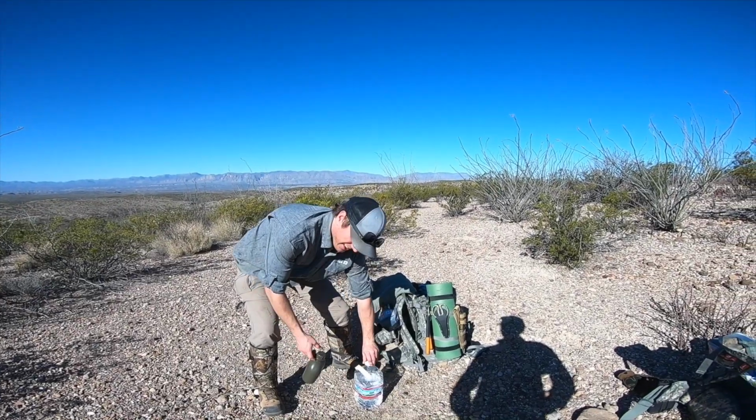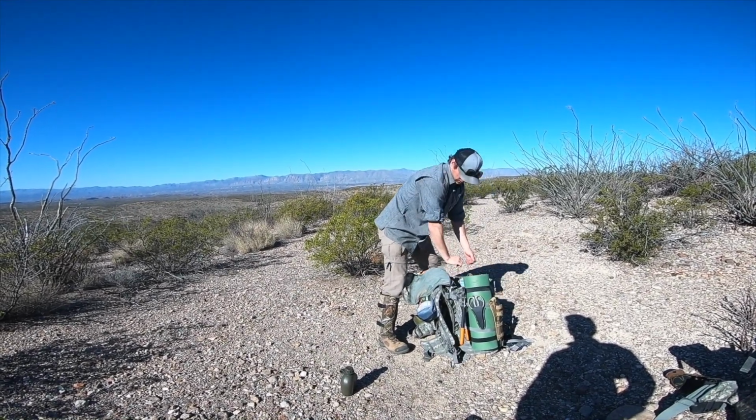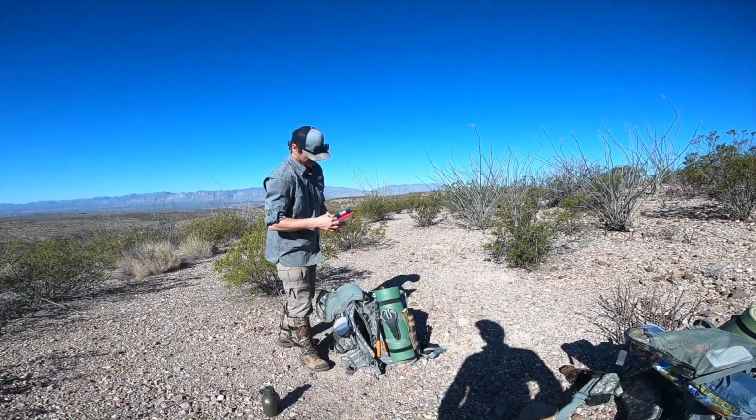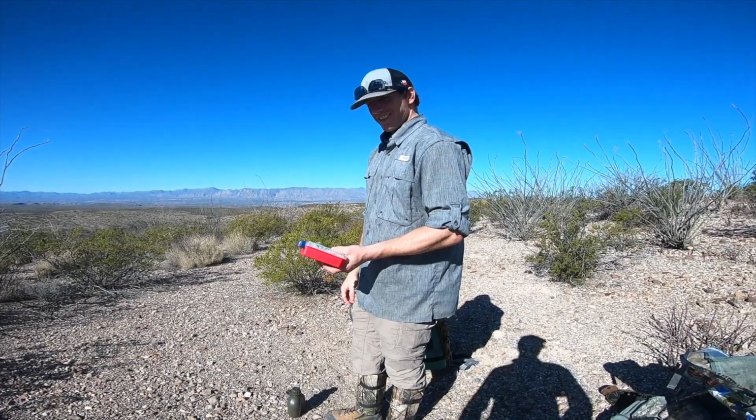Yeah, this is what we're packing. A lot of weight. That's why it's a bit more dangerous to hike out here, because you've got to bring your water with you. Yeah, got this. Bring a little first aid. I got a bigger one in my bag just in case as well.